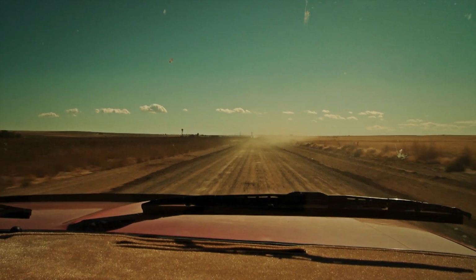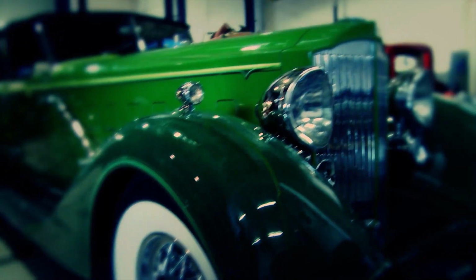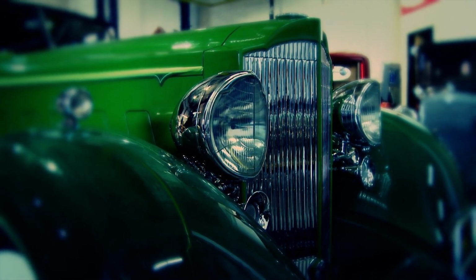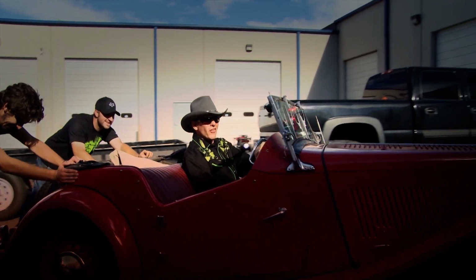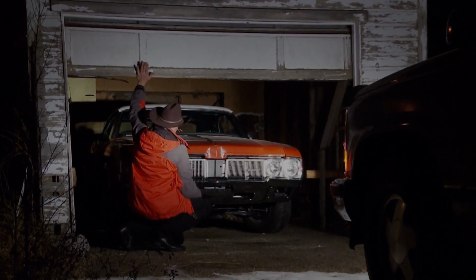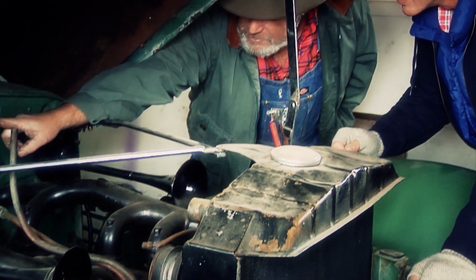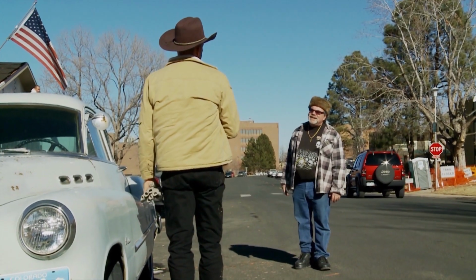I'm searching out the rarest cars in America, on the back roads, hiding in barns, untold secrets of pure muscle and steel just waiting to be discovered. Gold on wheels. Oh my gosh. My name is John Haynes, and it's my journey to find them. Yeah, hello gorgeous. Look at that. I am the American Car Prospector.